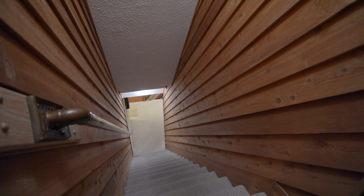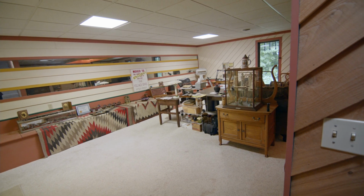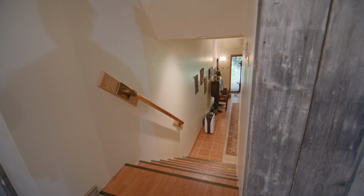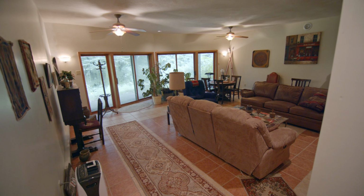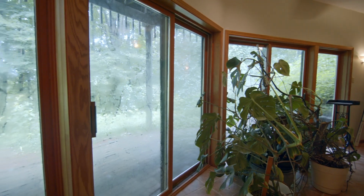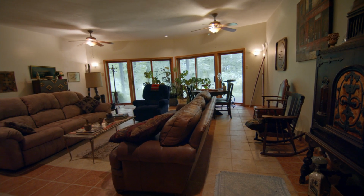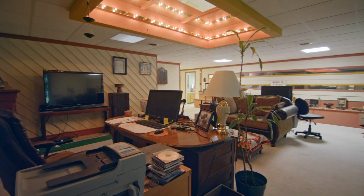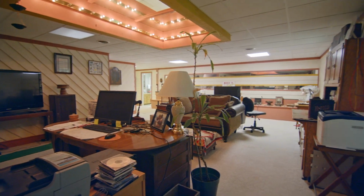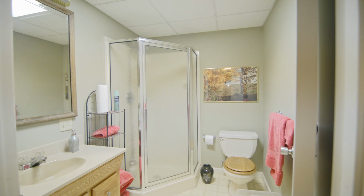If you go downstairs, there's a unique situation where you have actually a finished basement beneath the basement. Underneath us is a room that's finished off very well, also with windows and walkout areas that you could go right out onto a deck. Go down another level and you're in an office area, which they use. There's also another bath down there as well. Most families, I think, would just find this an ideal situation.